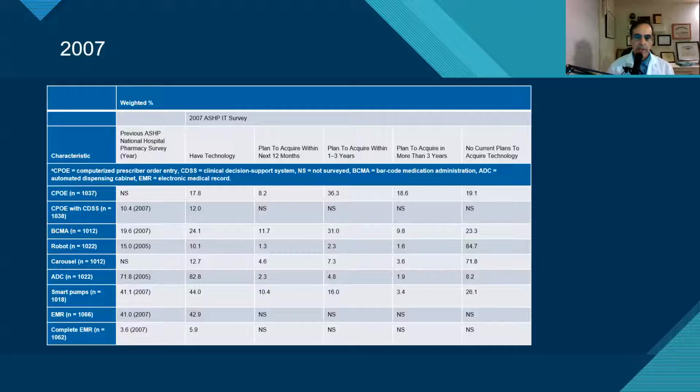We were coming up on the HITECH Act, which was in 2008. And this was just before that, where they had the meaningful use regulations that were put into place. So even though the numbers are low here, you see that people were starting to think about it and implement EMRs and complete EMRs. And I can guarantee you that this has gone way up in the following years. CPOE was still at a low level, and CPOE with clinical decision support was even lower. Barcode medication administration, the safety net for nurses at the time of administration of medications, was also at a relatively low level.